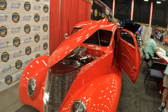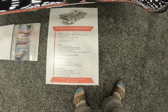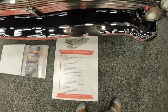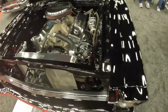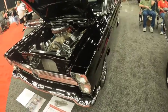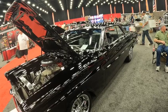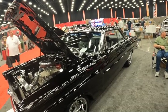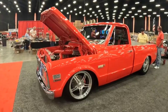I think I got a flashy enough car. It says it's got a 572 crate motor. Mercury Comet. That's a sleeper. That paint is amazing. No handles. Beautiful.